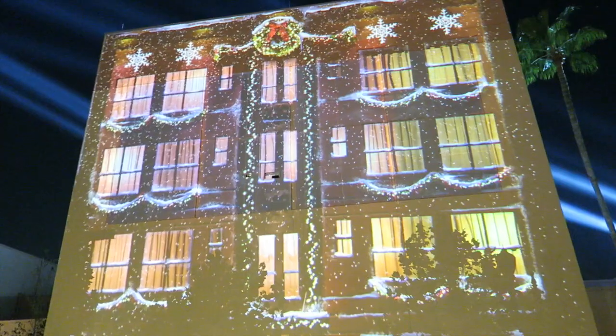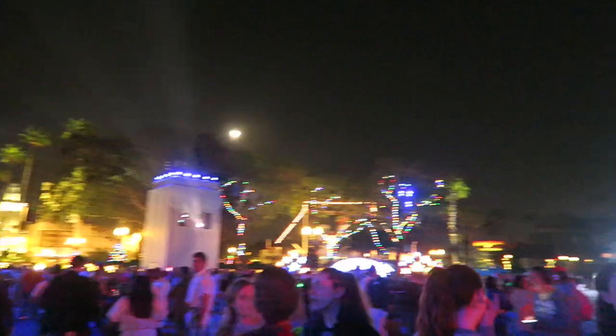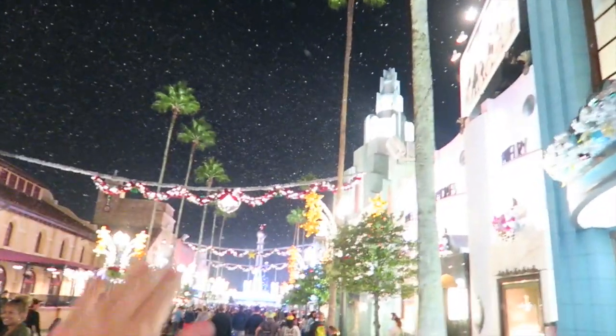Here's kind of a secret. When the show is over, there's still projections that are kind of hanging out on the walls, but I want to show you right behind me what we may believe is kind of a nod to the streets of America. It's pretty cool. Let's get a closer look. Dude, check out these spotlights. The lights and the trees. It is snowing down Hollywood Boulevard right now.